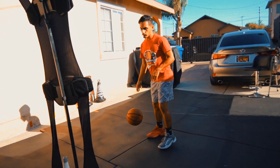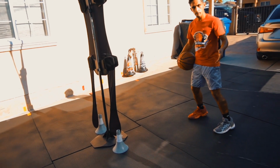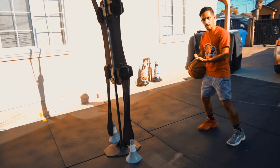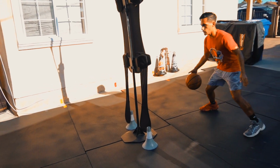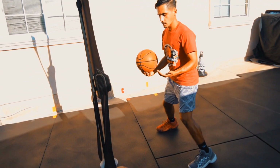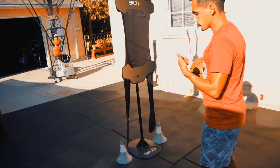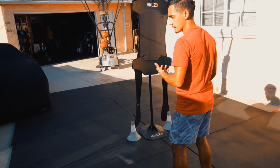Kyrie has the ball, and from the looks of it, he did a push-out dribble or some kind of float dribble, shifting his body to the right, and it looks like this. The reason he did that is to get Iguodala out of position, to see if he's going to move. So he does shift over just a little bit, and that gives Kyrie enough information to attack.